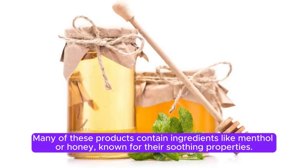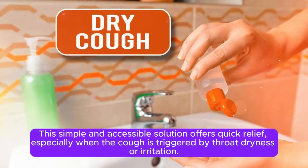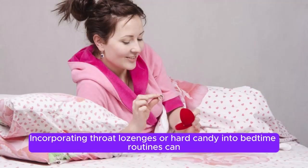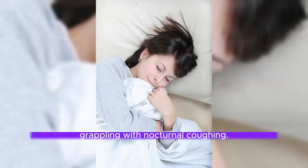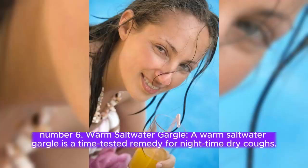Many of these products contain ingredients like menthol or honey, known for their soothing properties. This simple and accessible solution offers quick relief, especially when the cough is triggered by throat dryness or irritation. Incorporating throat lozenges or hard candy into bedtime routines can contribute to a more peaceful night's sleep for individuals grappling with nocturnal coughing.